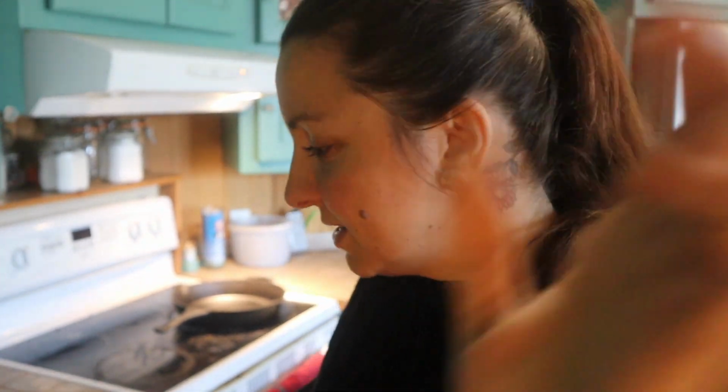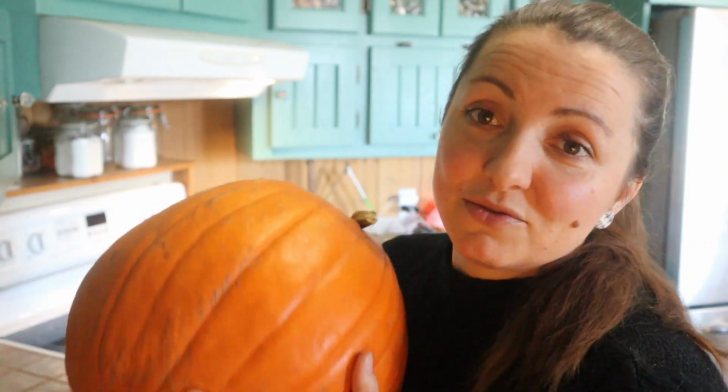Pumpkin is something that for years I didn't know about. I was wondering why people were buying canned pumpkin and stuff like that. I was young and pretty naive back then. I knew it was edible, but I didn't think it actually tasted good. But today I have a ton of ideas of what to do with this one.